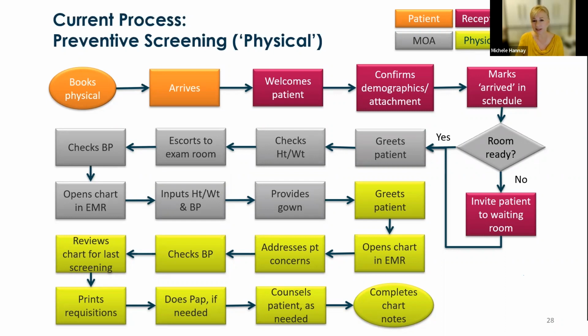And it's always fascinating to do these maps with teams, because inevitably they discover things like here, duplication. So there are bottlenecks in the process, duplications, things that they didn't even realize were going on until you get a group together to map the process and see exactly what everyone is doing. And you can see here that the MOA and the physician were both checking blood pressure, but charting it in different places in the EMR. So they really actually weren't aware that they were doing it twice, and patients were probably thinking, oh, bonus. They're very thorough here, and no one actually said anything to anybody.